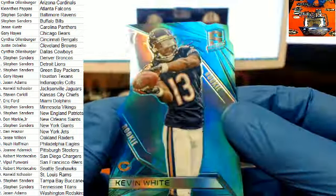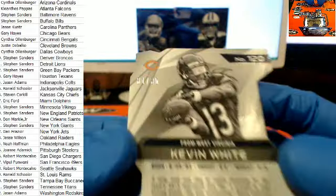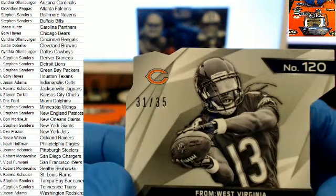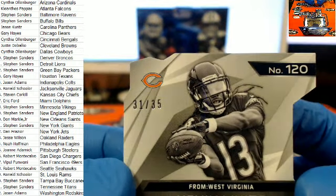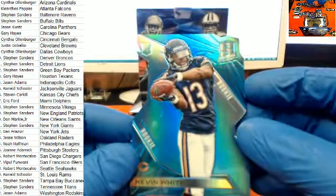Last but not least, in pack two, die cut. The blue Kevin White refractor right there, Chicago Bears, and Gary H., 31 of 35. Hey, it's a reverse jersey number. eBay 101 all day. Nice hit right there.